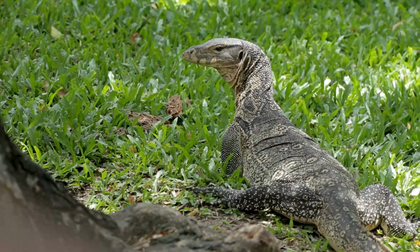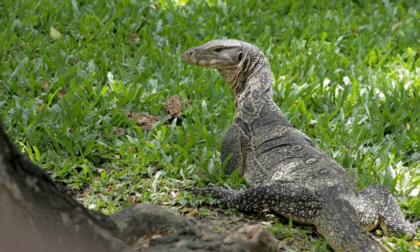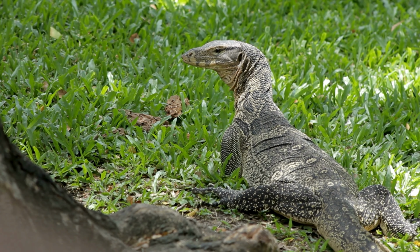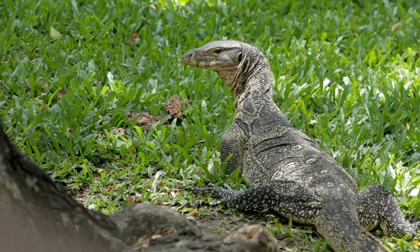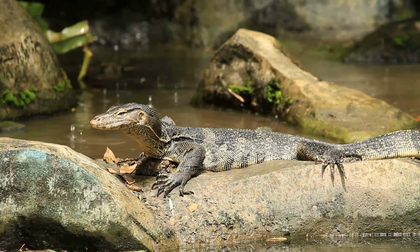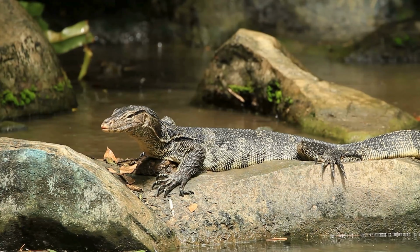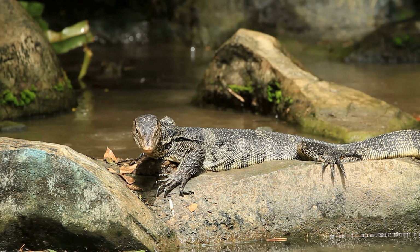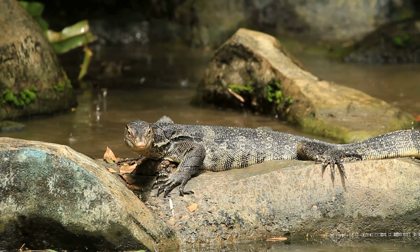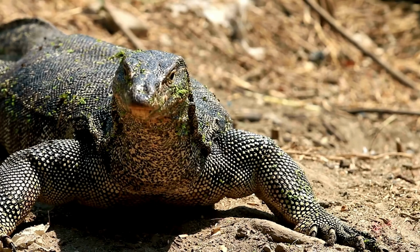11. Lifespan. The lifespan of monitor lizards varies among species. In captivity, some monitor lizards can live for several decades, while in the wild, factors such as predation, environmental conditions, and food availability influence their lifespan. 12. Arboreal and terrestrial species. Monitor lizards can be either arboreal, tree-dwelling, or terrestrial, ground-dwelling. Arboreal species, such as the green tree monitor, are adapted to life in trees and have prehensile tails for climbing.